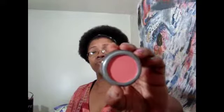I got several blushes from Jordana. This is Coral Radiance. Very pretty coral. Bright. Really bright and pretty coral color. This one is Coral Sandy Beach. And this is actually one of my favorites from the line. Coral Sandy Beach. And this one has a golden sheen to it. So it's almost like a blush and highlight all in one.